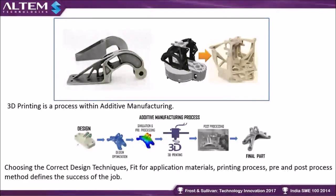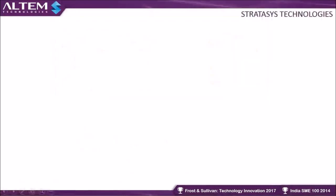So that's the kind of impact that additive manufacturing has. And this capability to generate these kinds of parts is what is moving 3D printing from a proto or a pre-manufacturing process to a manufacturing-induced part process. Moving further, so today we are going to talk about plastics.